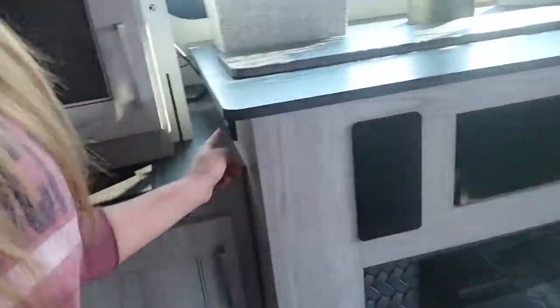You guys already know this is a telescoping TV. So there's a little button over here on the side. Push that button and our TV emerges. Weston also requested that we find a way to keep his computer. He worked really hard and purchased his own gaming computer, and he really wanted to make sure he could still have that while we were living in the rig.